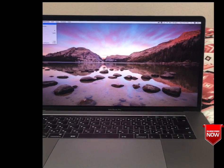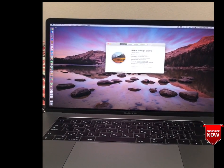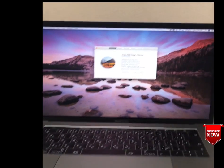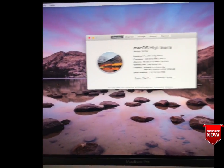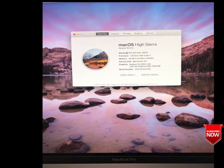So let's look at what this MacBook is about. As you can see, the MacBook Pro is running. Let's go a little closer because I'm using my phone to show you what's going on. It's using the MacBook Pro.